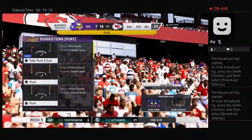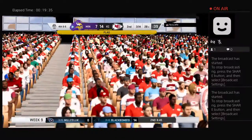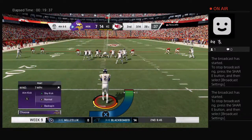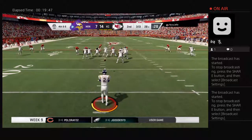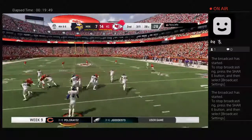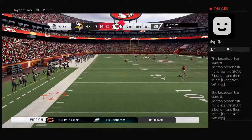And that'll be accepted, of course, and that moves him back 5. Here's one of 2 Colquitts punting in our game here. This is Britton who gets the first shot. Tyreek Hill back deep for Kansas City. And he gets this away, and look at this. This is a good one.